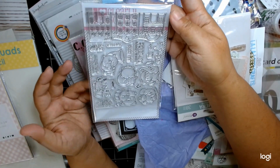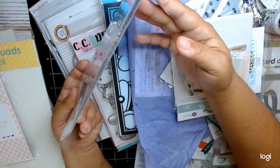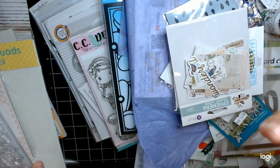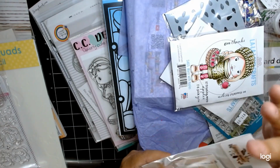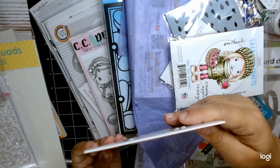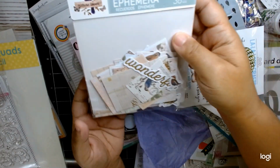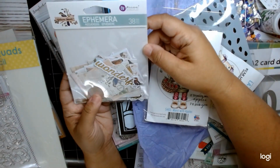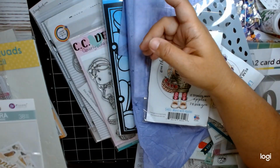This is a Clearly Besotted stamp set. So this one's called Band Together. And I was just super excited. I was able to get that for 99 cents. This is, I think I got this from Simon Says Stamp. This is the Nature Lover Ephemera from Prima, 99 cents.